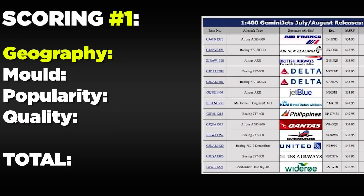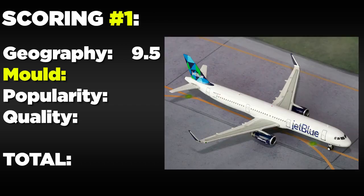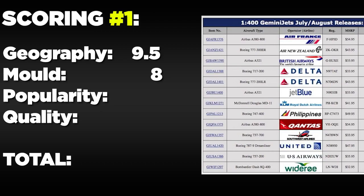This release contains a wide variety of geography with a nice balance of American, European, Asian, and Oceanic releases. Some applicable places are missing, but great variety for what's presented. Geography scores a nearly perfect 9.5 points. The molds during this time were starting to become a little mixed in terms of quality, but were still doing great during the time. The molds helped contribute to a solid release like the JetBlue Airbus A321, so an 8 is definitely appropriate for this section.